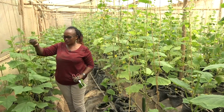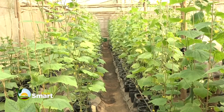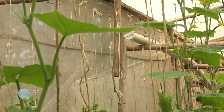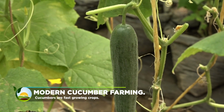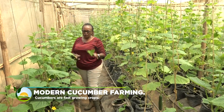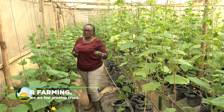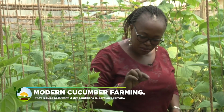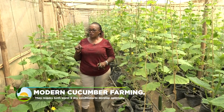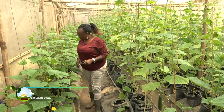Just like you see these ones, they're growing so well because the side shoots have been removed. If you leave so many flowers, you're going to end up with very many fruits, but they'll be very small because they'll be competing for nutrients. And also you will need so many strings to keep supporting each of those because they will all creep. So the garden will be shabby, but most importantly, your fruit size will be very small, because you'll have many fruits on one plant.